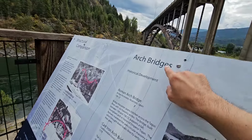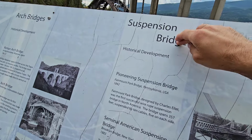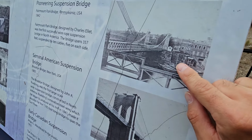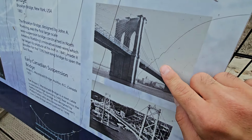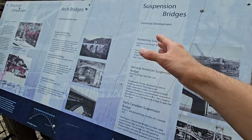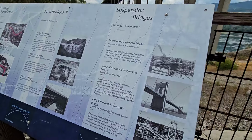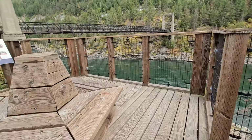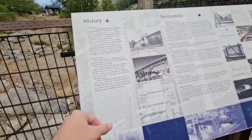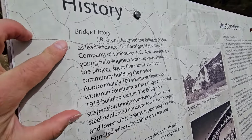And then here, you can see, it says arch bridges here. And then suspension bridges here. All in a black and white picture. It even talks about over here in the center, and over here too. So that's pretty much it from over here, and then we get to this side over here, which talks about the history behind the bridge.